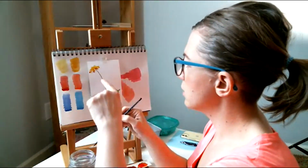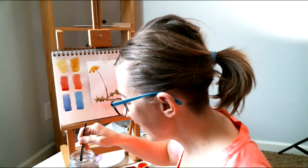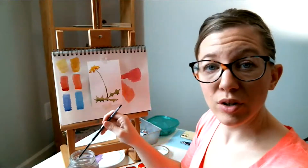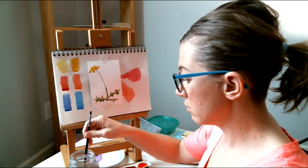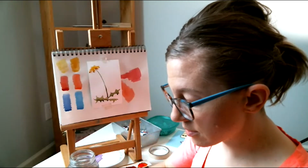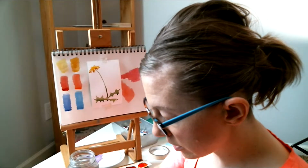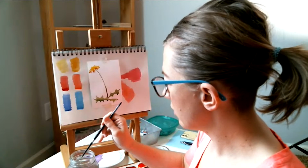And I can demonstrate that here too. I want to add a little bit more bright yellow at the top here. Hi, Avi. What two colors am I using for the dandelion? I'm just using sap green and new gamboge, but I'm emptying my brush out, and I'm going to do Hansa yellow light a bit. It's more neutral, and I'm going to go in straight with it up here.